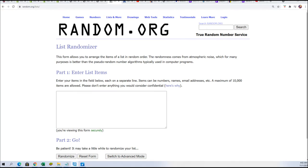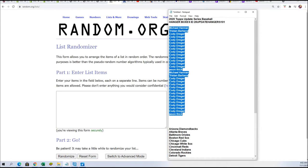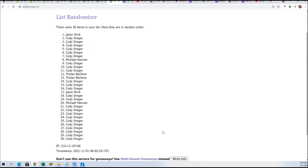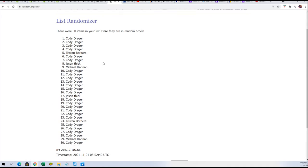Let's start up the random here, and we're going to find out who gets what teams in our Update baseball hanger box, 8-box case. 7 times through for the owner name, 7 times through for the teams. Every spot was worth 2 teams. That's right, 2 teams for only $12.99. Big bargain. So here we go, lucky number 7. The first random is finished.